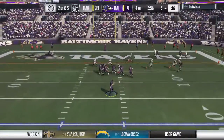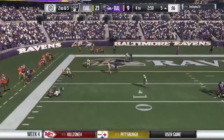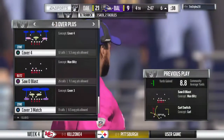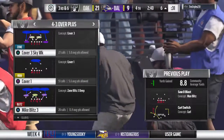Second down, Flacco now. Dancing to his left. Under pressure now, and he's going to go down. Sack back around the 8. It'll go as a sack for a loss of a yard, and now it'll be 3rd and goal.